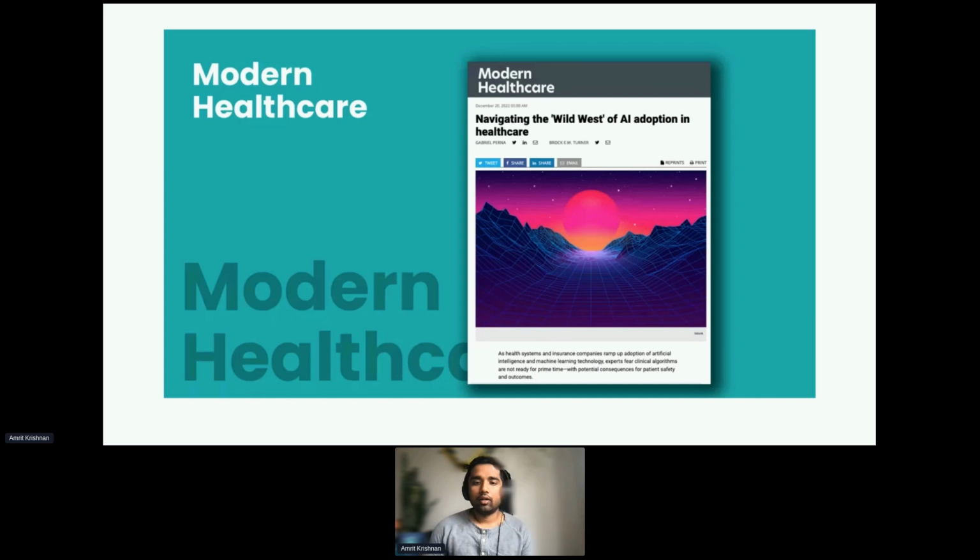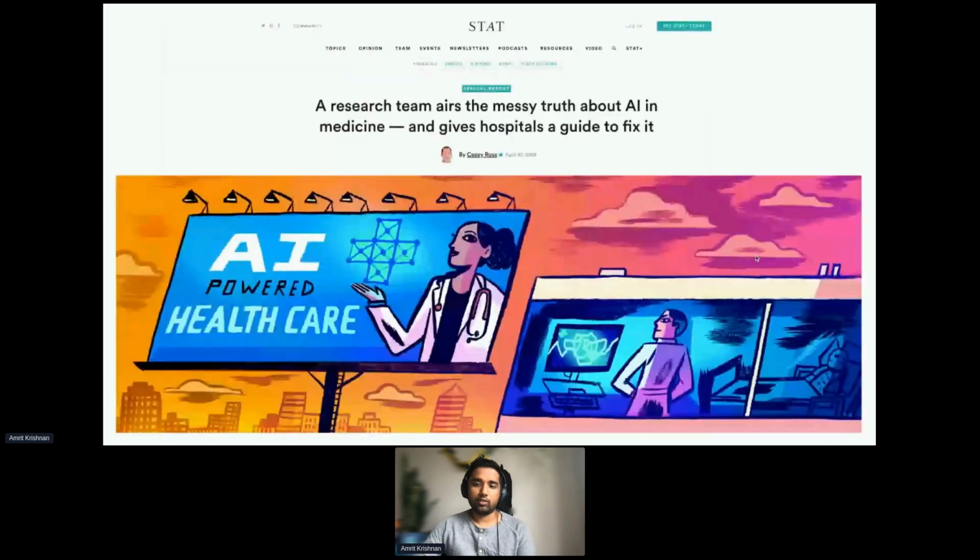And so navigating this whole landscape is very challenging at the moment, and regulators and healthcare practitioners are finding it very difficult to answer questions as to how AI models should be regulated and who should be overseeing them, what are the things that we should be looking out for, and all of these things.